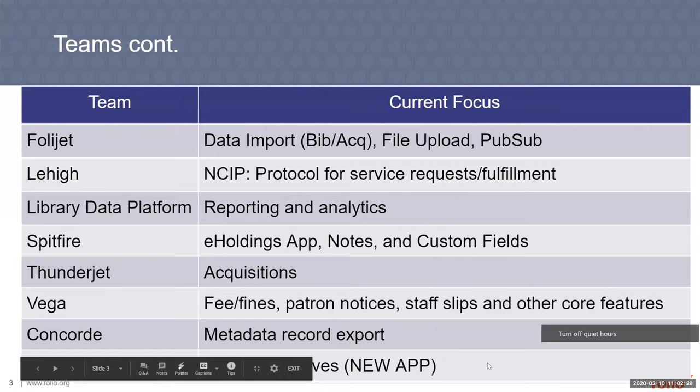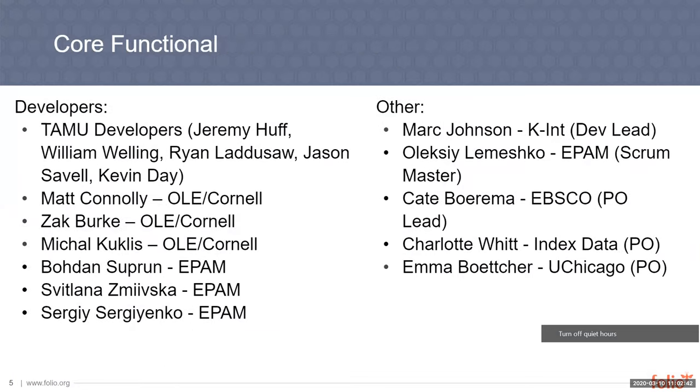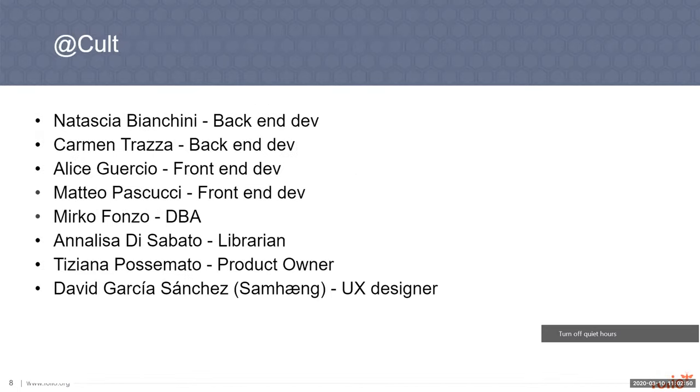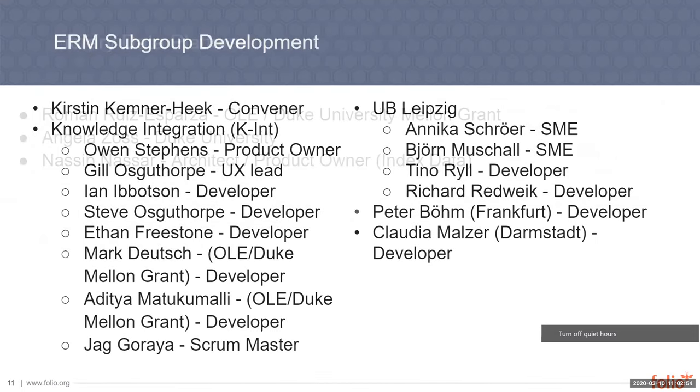Kelly's put her team up in the slide deck, and we've got some slides here for her team and developers. We also have some new to the project team members I wanted to introduce. So let me quickly scroll through. We've got Yasmin from UNAM, so welcome, Yasmin. And then, let's see. They're in here somewhere.